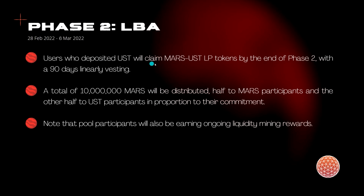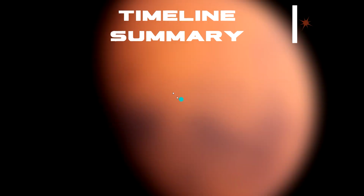Users who deposited UST will claim the MARS UST LP tokens by the end of phase 2 with a 90 days linear vesting, and a total of 10 million MARS will be distributed, half to MARS participants and the other half to UST participants in proportion to their commitment. Just note that the pool participants will also be earning ongoing liquidity mining rewards, which is a nice bonus.